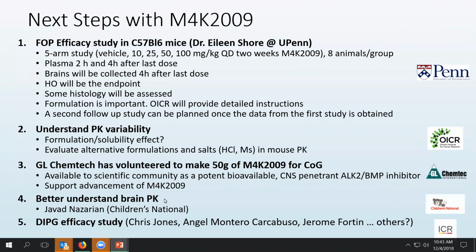We still want to better understand the brain PK, and Javad Nazarian at Children's National has this nice model looking at real-time brain concentration. So I think given that this compound is getting into the brain at good concentrations, I think this will be interesting data that we can generate. Javad's lab already has the compound, and I think they're looking at some in vitro experiments first, but we'll see what kind of data comes out of that.